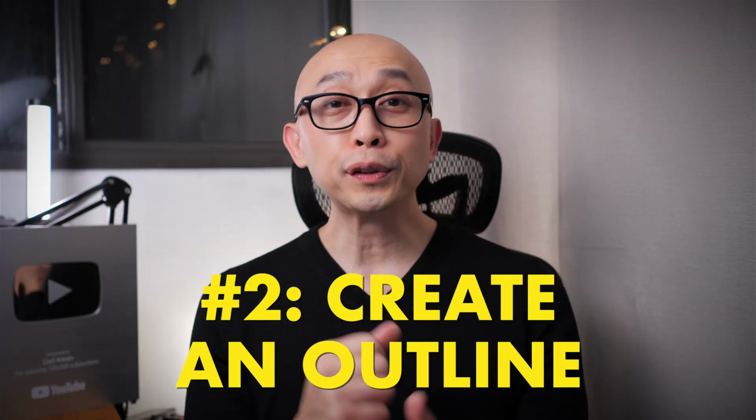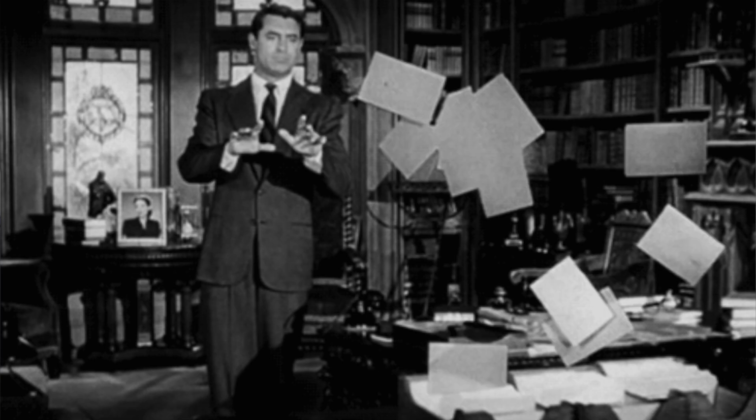Number 2, create an outline. If you make an outline of your presentation and make sure you have certain big categories, you're making it so that it's easy to remember sections rather than trying to remember from A to Z or 1 to 100 or whatever it might be. It's just a way for you to stay organized so that you remember everything you need to remember when you give your presentation.